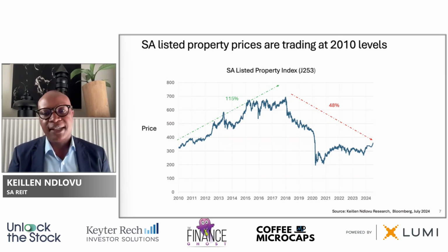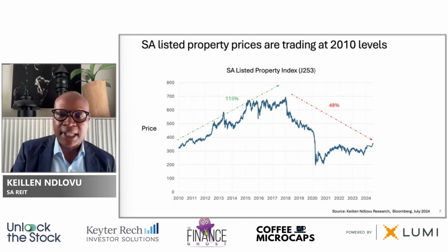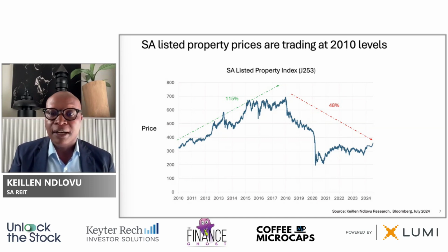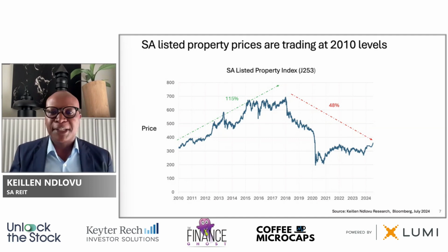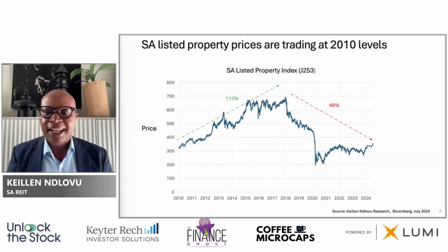So lots of looting in KZN and Gauteng in the shopping centers, and then we saw the market fall as well, and start to recover again, and then load shedding hit. And then after load shedding, interest rate hikes. So the sector's been through quite a lot. And then you can see that recovery at the end of 2023, running up to 2024.